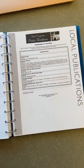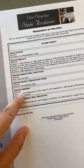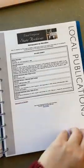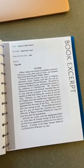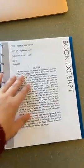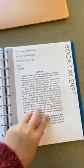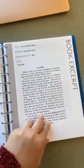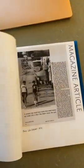Publications divider. So this is a list of local publications for Gilmer County. They're microfilmed, but so far none of them have been digitized, which is difficult. It's just a book excerpt from the history of West Virginia talking about Gilmer County. Not super handy, but again, I don't want to spend my time writing all of this out. I might as well just include it in this little page so that I have it in my book.